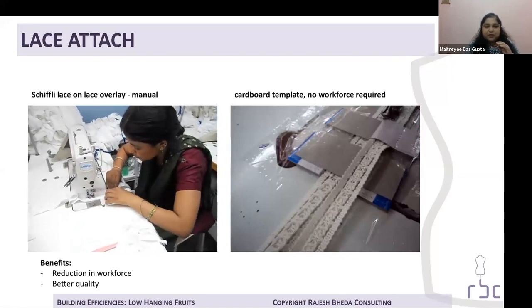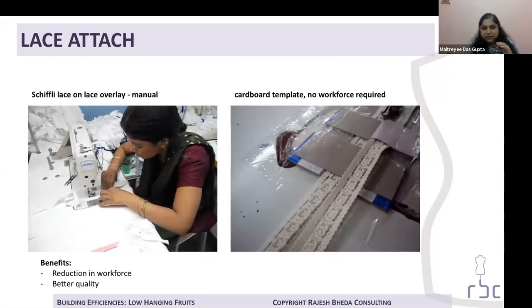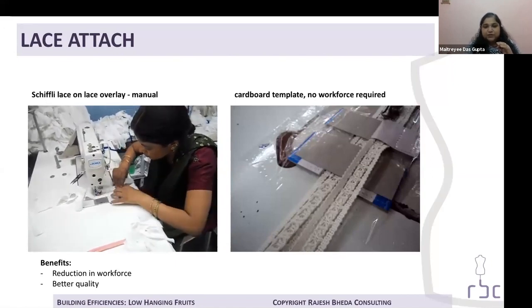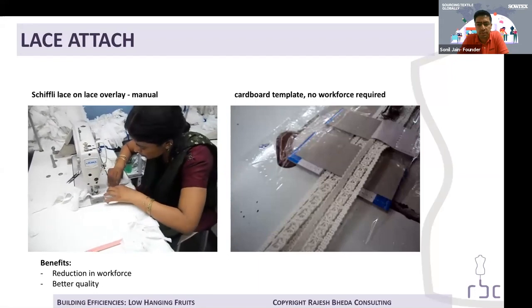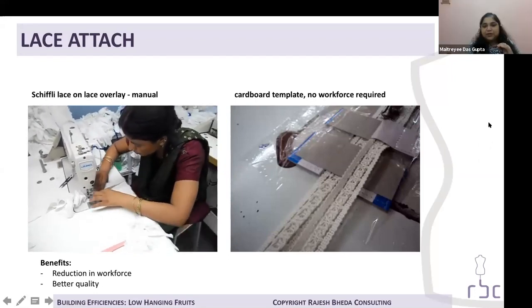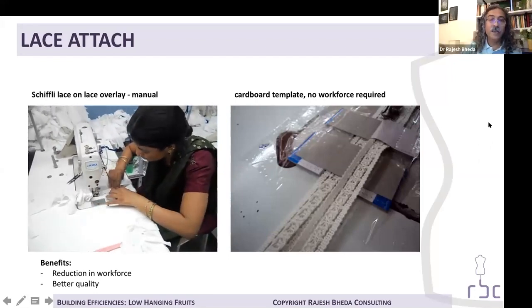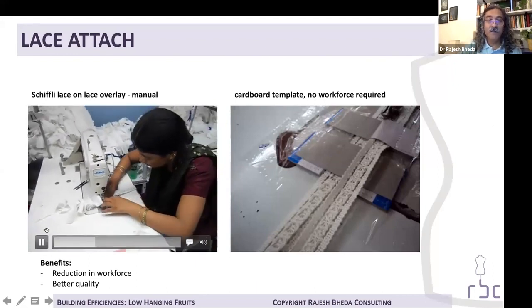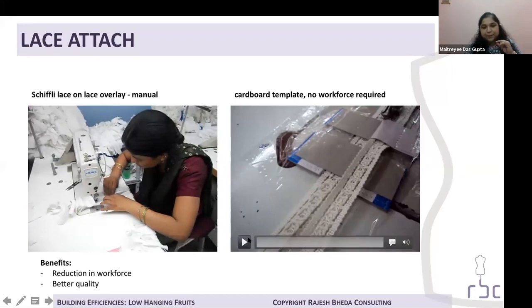The problems here: one is, of course, less production, as you can see, because of the speed. Though the skill is not as much, actually the problem is feeding the material under the machine. So, a lesser production and an inconsistent quality. Now we have the innovation here, which is very simple, very low cost.